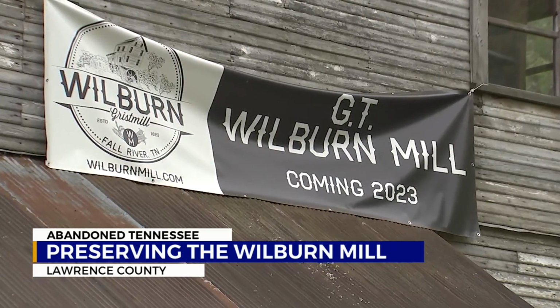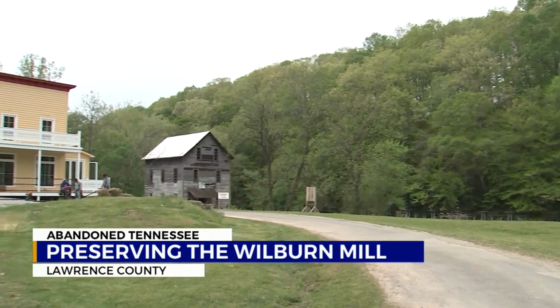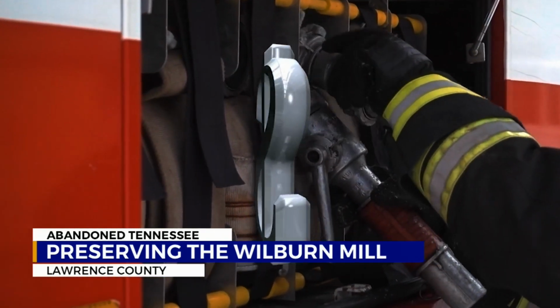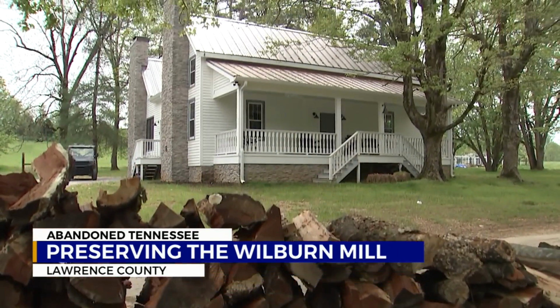The opening of the new general store is set for this summer. Then Music at the Mill is in October. The event raises money for the local volunteer fire department. They say this is their way of giving back to a place that's now giving so much to them.